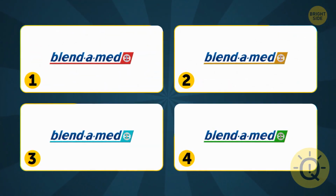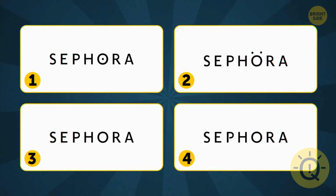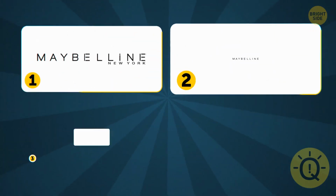Can you spot the original Blend-A-Med? There it is. Enough with toothpaste. Now, let's move on to Garnier. What's your choice? The third option is correct. Can you find the original Sephora logo? Logo 3 is correct. What about Maybelline?